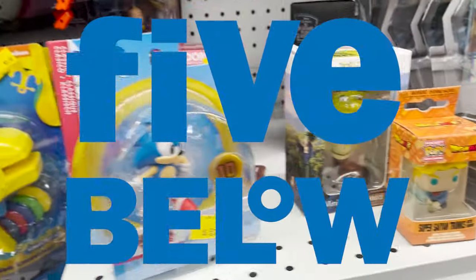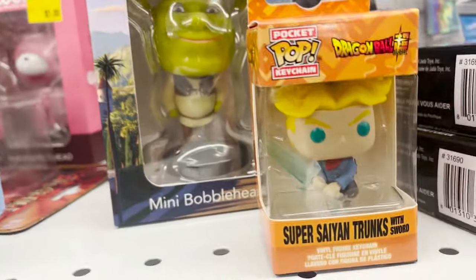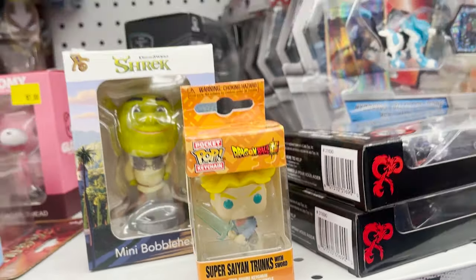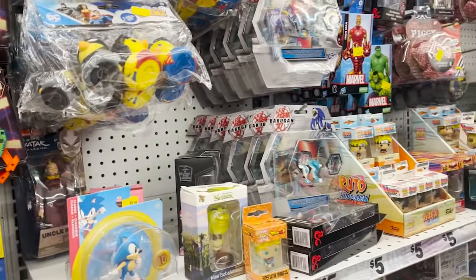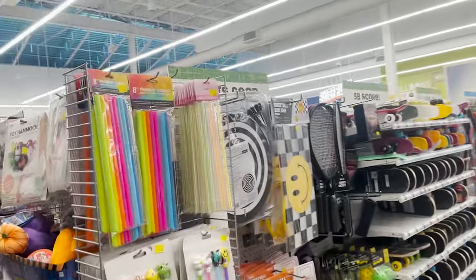All right, so we're in Five Below. I got this cute little Sonic figure and this little mini Funko Pop Trunks keychain. I haven't seen any other Dragon Ball things so far in Five Below, but it's cool to see that one. Let's see if they have anything else, but as of right now, I don't see anything else.